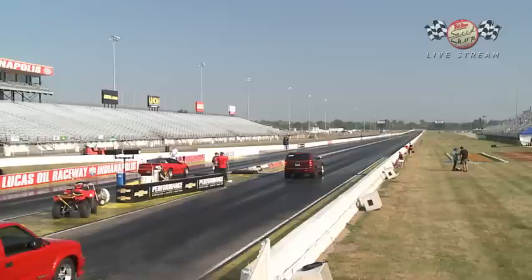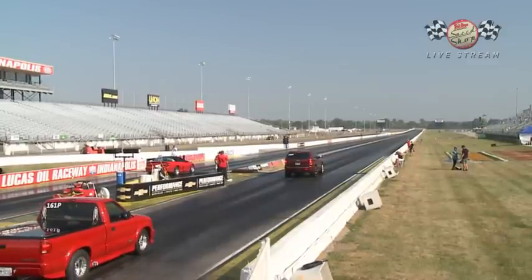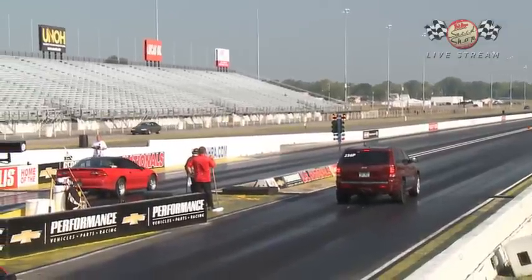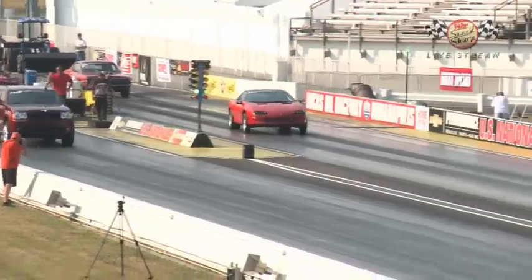A whole bunch of Jeep coming up here. A big Jeep Grand Cherokee SRT8. This is like a 6,000-pound battleship of a truck lined up next to that 4th-gen Chevy Camaro, the National Dragster side. The Jeep takes off.